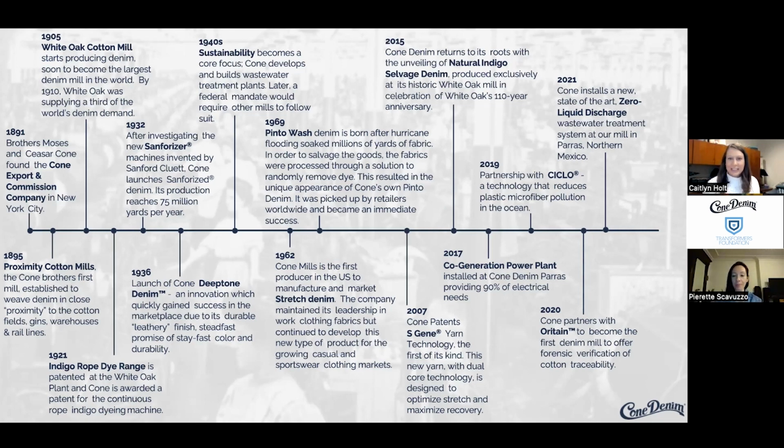So in 2017, we built a cogeneration power plant, which is just a really efficient way to generate our own power while being off of the main grid. So we can create power and create steam all in one little system. So it's very cool.